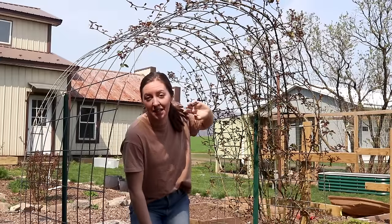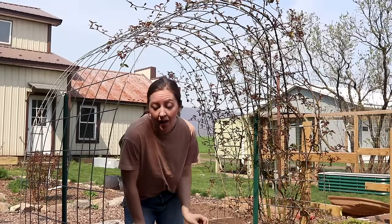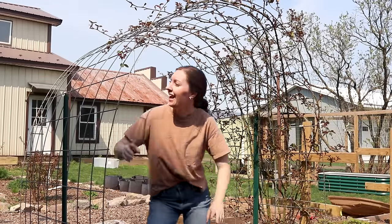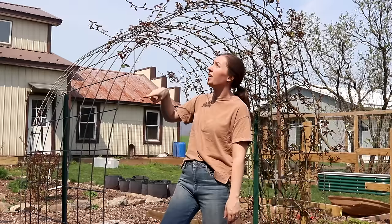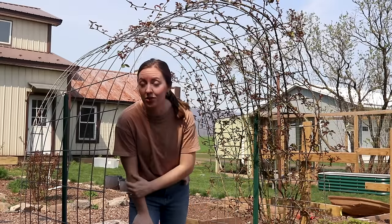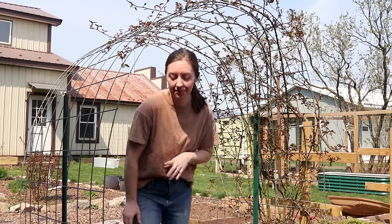So this archway here at the back of the raised bed garden, this is my third year rose, David Austin. It is the Generous Gardener. Absolutely stunning. But you can just see it's massive. There is a stem that has reached all the way over the top now, and there's quite a few more coming. And it's only April, so it's just gonna keep shooting off more growth, but it looks so healthy and I'm so excited to see it in full bloom in hopefully another month.